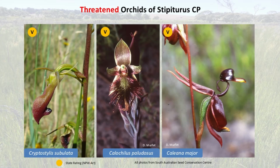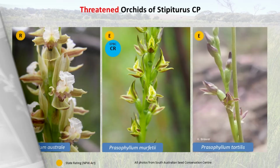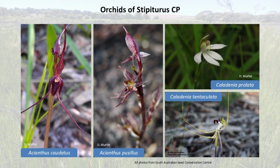There's some of them, the vulnerables. Not all of these orchids are pure wetland specialists. A lot of them are more woodland specialists around the margins of the swamp. But there's some, let's see, it's a bit of a hot spot. And the mitras, some of those guys.